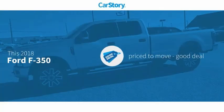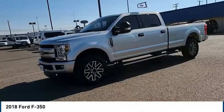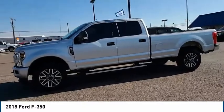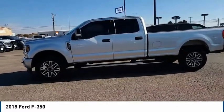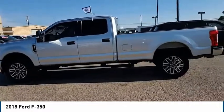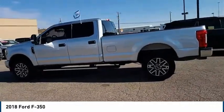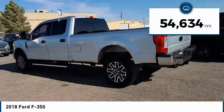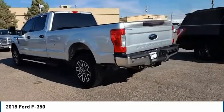Car Story research indicates this vehicle as being priced below the average market price. Looking for the right vehicle? Check out the 2018 Ford F-350 Super Duty. Head-to-head fuel efficiency, head-to-head towing, head-to-head torque. Ford F-350 Super Duty. This vehicle has less than 55,000 miles. Come see the car for yourself.